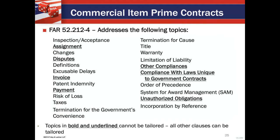What are these clauses? Well, the first one I want to talk about is FAR 52.212-4. And that is the one I mentioned earlier, this is what includes those terms and conditions that you would typically see in a purchase order with a commercial customer. Inspection, acceptance, assignment, changes, so on and so forth on this slide.